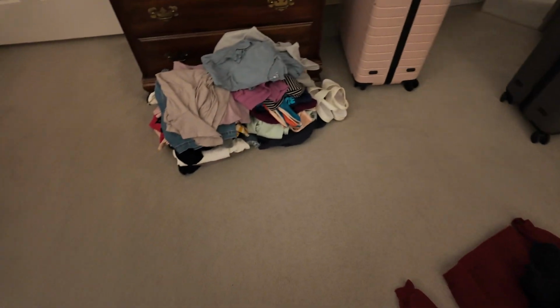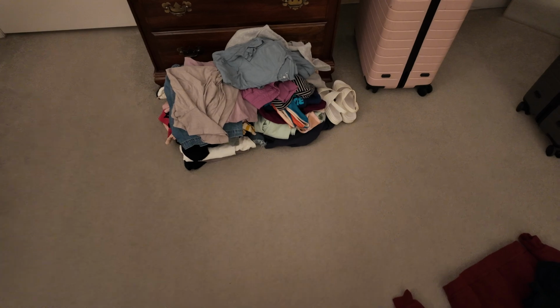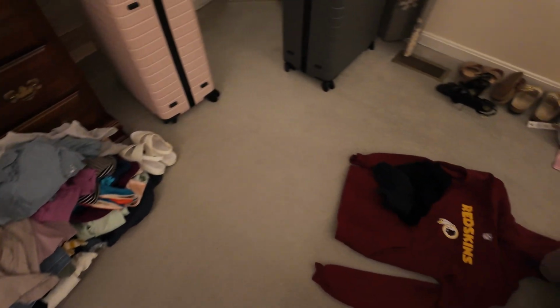So yeah, this is the reject pile, all the clothes I'm not packing. And here's our suitcases, so got to get those in. All right, I've laid out all of the boys' clothes. So I'm going to say good night now because I need to focus and get this done.